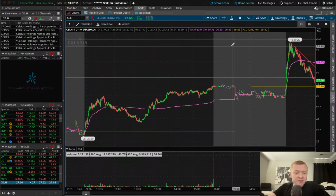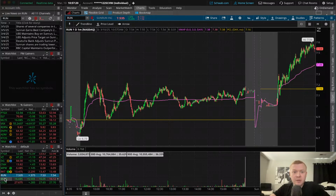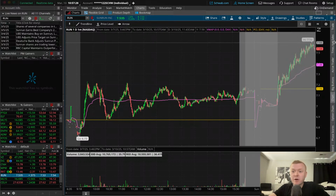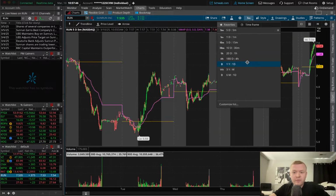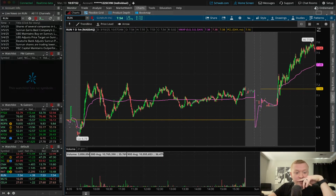All right, well that's bouncing around. I'll flip around, see if there's anything decent setting up. RUN 7.59, is that going to be the high? I don't know. RUN, there was something there, decent volume. Coming up to the 13 EMA on the daily. 7.59 is that. Could be a trade there against the 7.59. I feel like I need to slow her down on the day.